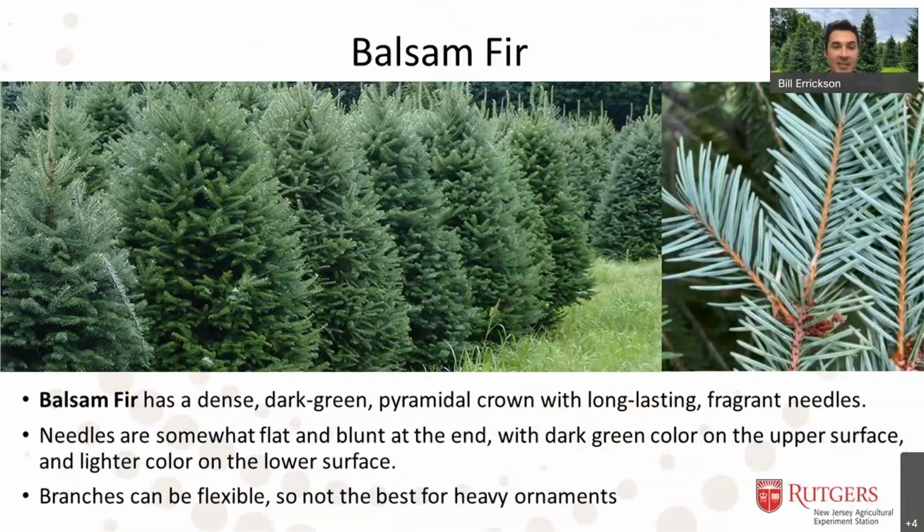Another classic, some people will call balsam fir the original Christmas tree, and you can see they look like the classic picture in your mind of a Christmas tree. These are true firs. They have dense, dark green needles and sort of this pyramidal crown shape. They have good fragrance, so classic Christmas tree smell.